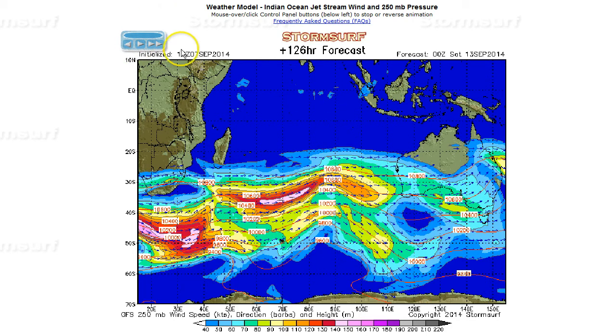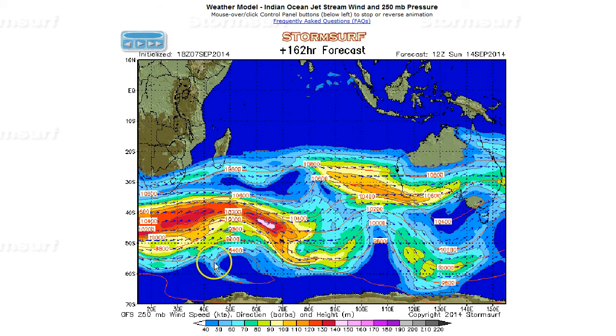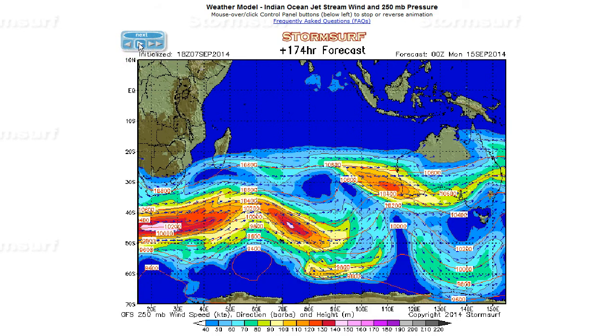Good enough to support gale development, and yet another one here developing. This is a stronger, almost a circulation in the upper atmosphere by Sunday. So it looks like there is some hope. Certainly not a zonal flow, certainly not a crushing ridge. Let's go take a look and see what happens down at the surface.